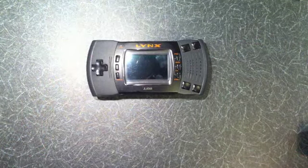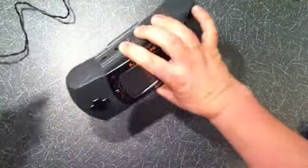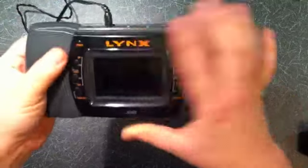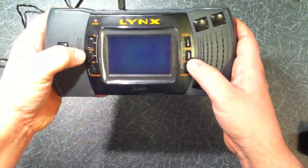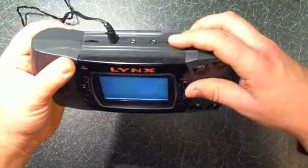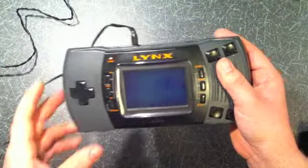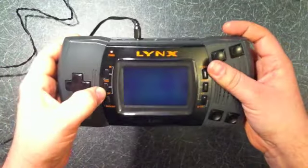But yeah, back in the 90s, they were really struggling with sales on this thing. It was falling badly in the way of the Game Boy, and then the Game Gear came out. In Europe it was still second place, so it was the Game Boy, then the Lynx, then the Game Gear. But in America, it was in third place by a long way.